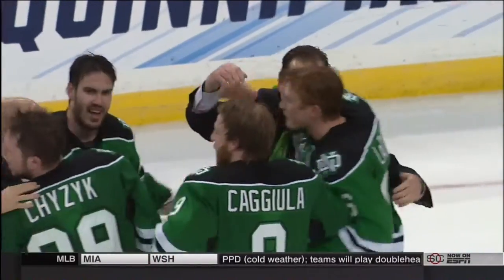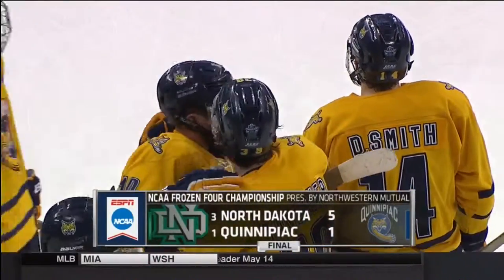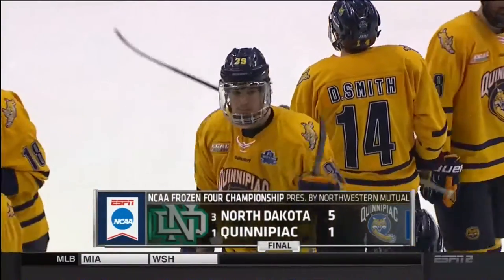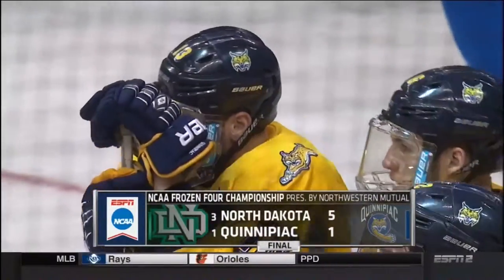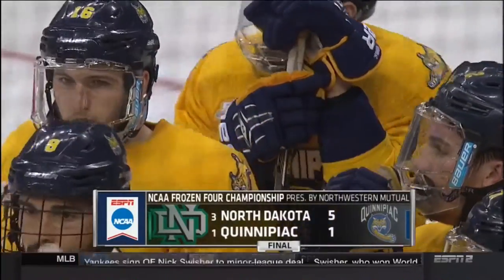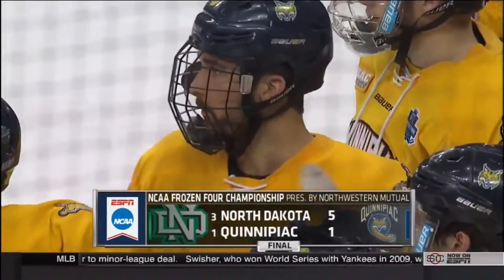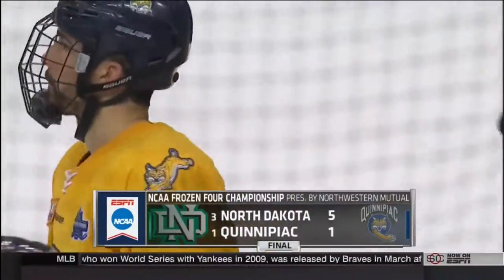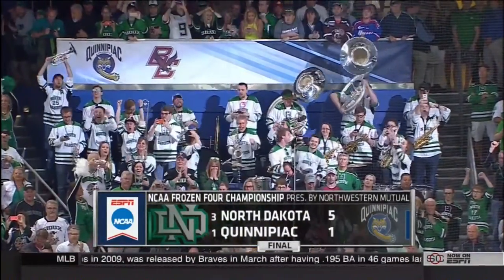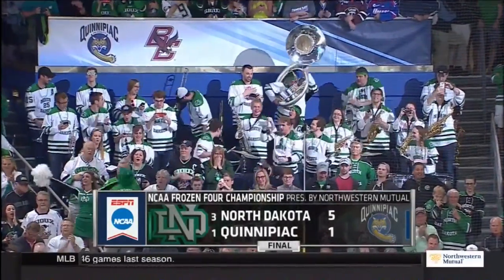Only Michigan has more national championships now than North Dakota. They were impressive from the start, Barry. They win 5-1. Well, I'm very impressed that you beat a team as good as Quinnipiac with all the talented players they have, with all the experience they have, and you dominate a team, beat them 5-1. That means you're a heck of a team, because Quinnipiac certainly is. Cam Johnson, it won't look like he was needed early in this game. He played great, made some spectacular saves to keep that game 2-1.